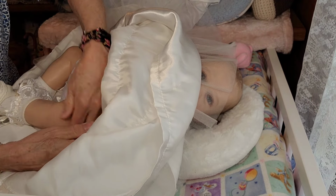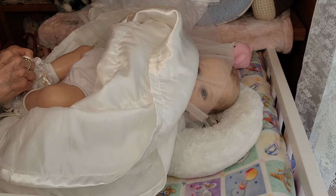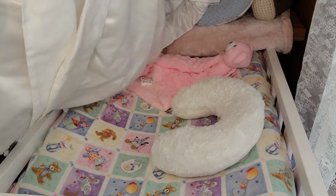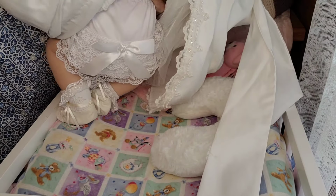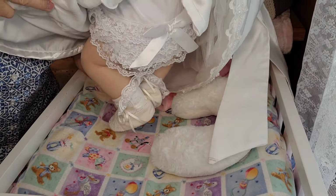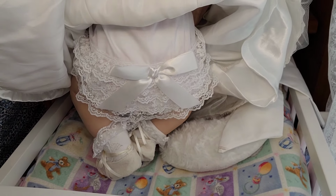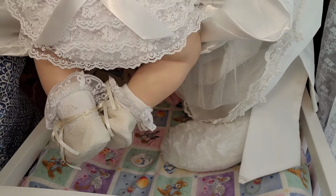These fit her perfectly. I wish you could see them. Maybe I can hold her up and then show you what they look like. Let's see. Can you see them? There they are. Aren't they just adorable?